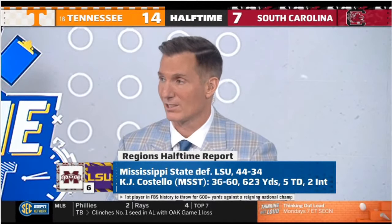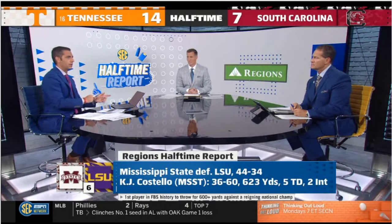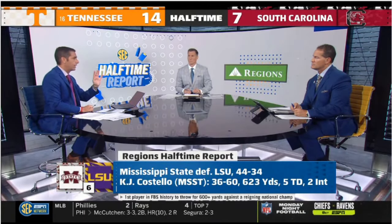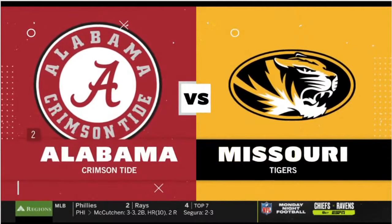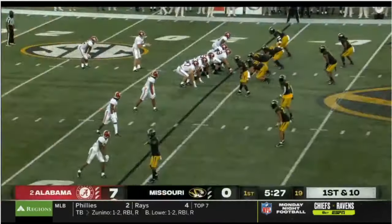Did not help that Derek Stingley Jr. was not in that backfield today. That's what I was going to mention. He spent last night in a hospital with an illness, a non-COVID related illness, but no Stingley. So they were down to four guys that started against Clemson in the national championship game, going against Mississippi State, who gave them their first loss since a seven-overtime loss to A&M two seasons ago.